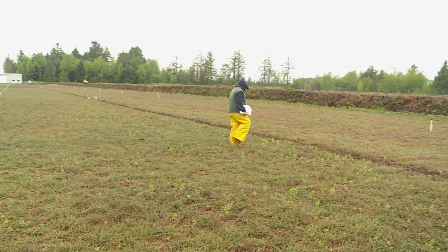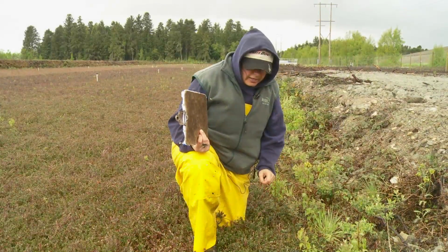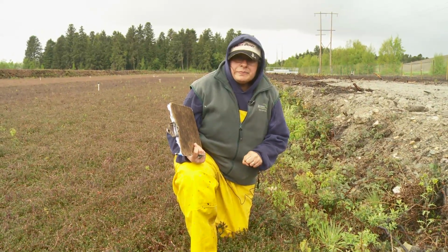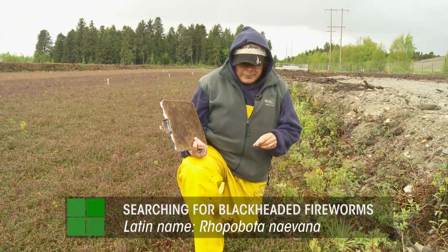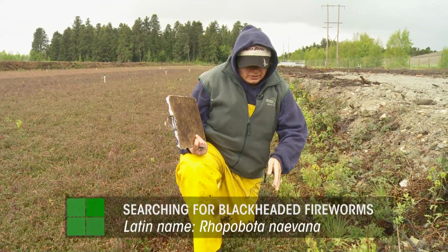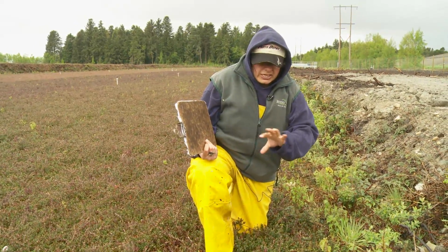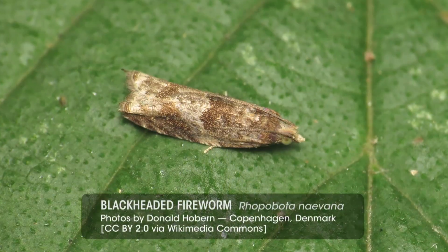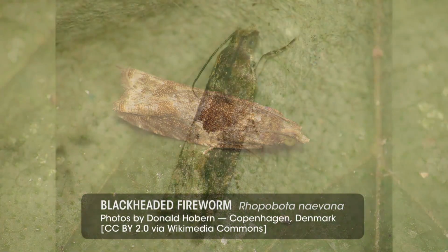When it comes to pest management, you've got to get down close to the vines and take a close look. I'm looking for black-headed fireworm. That's the main insect pest of cranberries. So the way that we monitor for it is it'll be spread throughout the field, but looking at the edge increases the chances we'll find them. If they're there, you'll find them, but there definitely is an element of needle in the haystack.